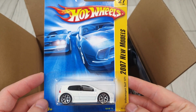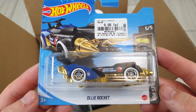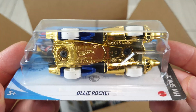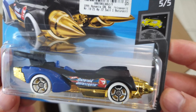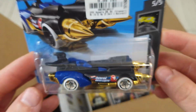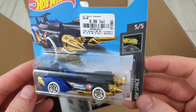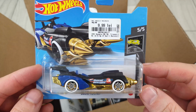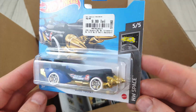It's definitely better. The only short car for today is the treasure hunt, the Oli Rocket. You can see the logo on the bottom, and you can see it on the car itself, white and red. Not one of the best, definitely not one of the best treasure hunts for this year, considering what we have seen. But yeah, it's nice, I guess.